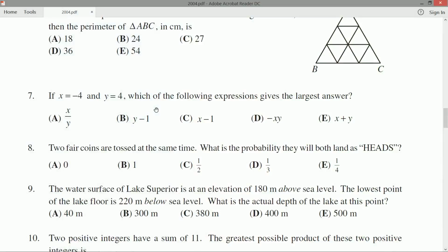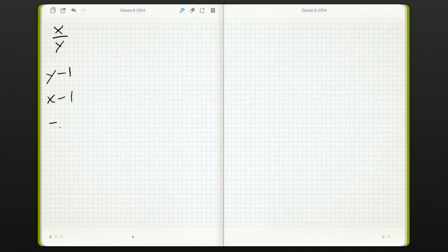So we've got x over y, we've got y minus 1, we've got x minus 1, negative xy. I'm inclined to believe the multiplication will be the biggest. The x times y, because these are both bigger than 1, it'll be a somewhat big two-digit number, it'll be negative 16, and then the minus sign in front makes it positive. So it should be D, 16. But we'll double check. The last one, of course, x plus y. So let's just write these out and calculate them: x over y, y minus 1, x minus 1, negative xy, and x plus y.